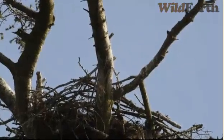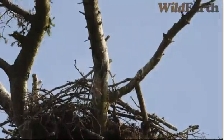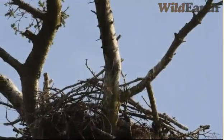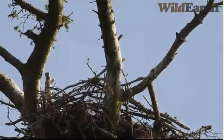Okay, we're looking at the nest again. Not much going on, so you can have some coffee and do what you do when you observe eagles. Wait patiently.